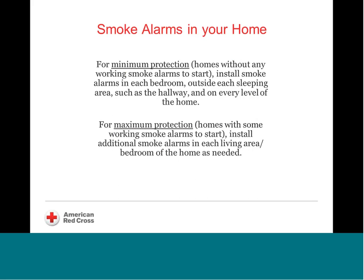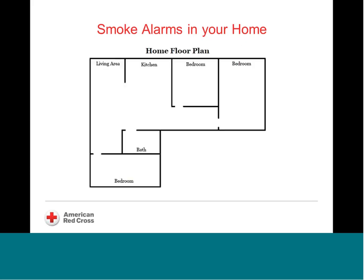For maximum protection, if you walk into a home and they already have some working smoke alarms, we can install smoke alarms to give them even more protection, installing smoke alarms in each living area or, like I mentioned, inside each bedroom rather than just the hallway. So ideally, we want to make sure we're providing that minimum protection, but in a best-case scenario, we can help get closer to that maximum protection for different homes in our area.